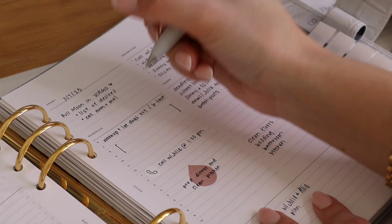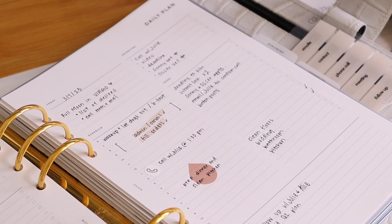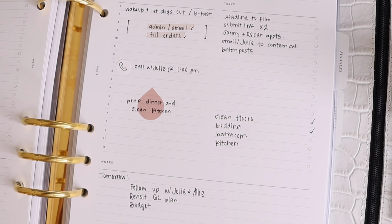And then I also went ahead and planned out the rest of my morning. I wanted to do some admin, like emails, fill orders, things like that in the morning. And then I will leave the rest of my evening open, so in case something comes up and we decide to go somewhere or do something, I have room to add it in later.